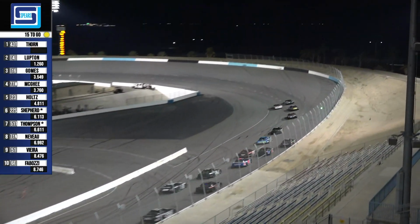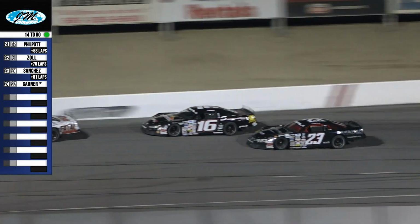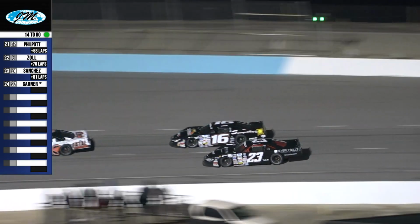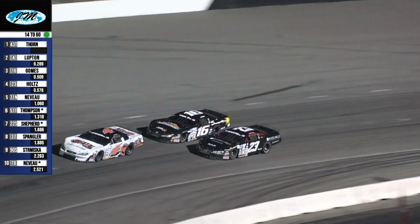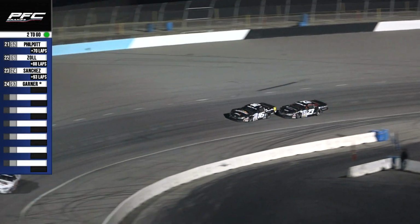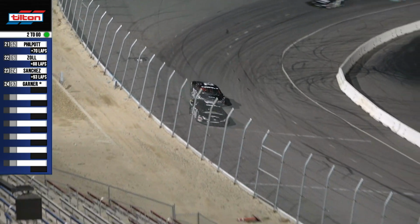Something wrong with the 71 machine of McGee, it looks like. Dan Holtz has been just kind of clawing his way forward. I was just going to say a Hollywood Superman. Both of these drivers have been racing like this the whole race, and somehow they're passing everybody. Oh, hold on to it. Hold on. Oh, get by Gomes. He's going to try to pressure every little inch he can get.